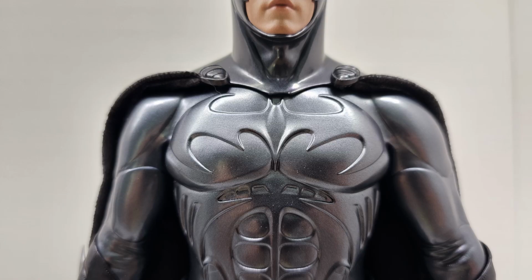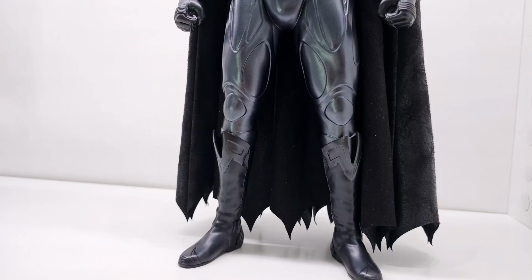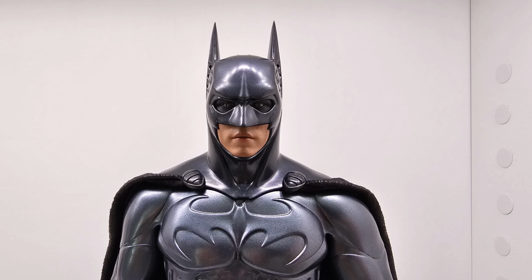Now, sticking with the DC lineup here, though, of course, we got the Batman Forever figures, the Batman and Robin. Now, would I have preferred the Panther suit for this Batman, the black suit? Yeah, definitely.